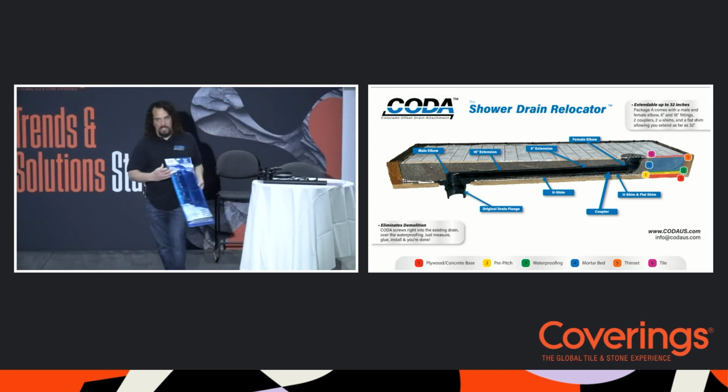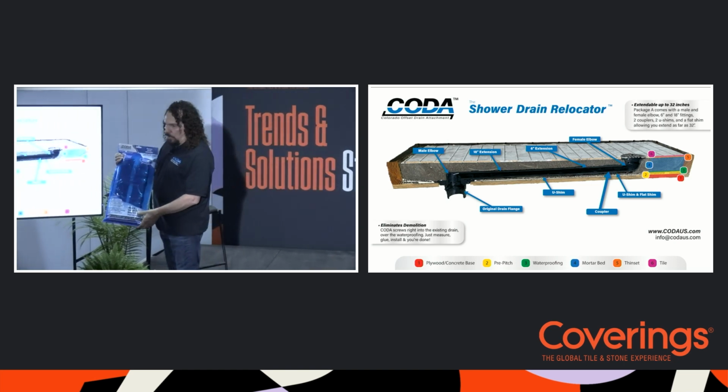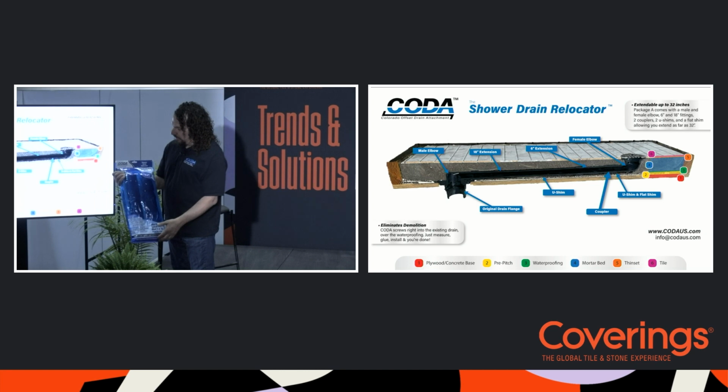Here's your CODA kit, and it comes with all your pieces in here. The 2 elbows, a 6-inch coupler, 2 2-inch couplers, an 18-inch pipe that you can cut down to fit any size if you need it for any distance.